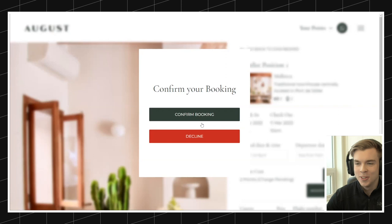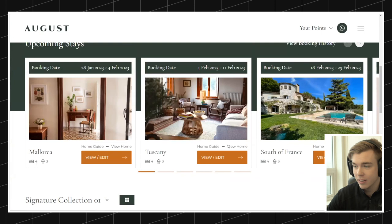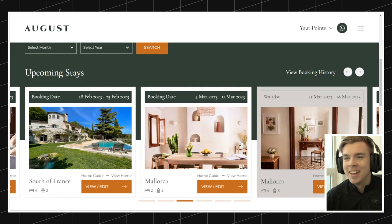So here we are, I can confirm or decline my booking. I click confirm my booking and there it is. I can go back to my dashboard. And now it's the 4th to 11th of Mallorca. We can go down here, 4th to 11th, and there it is. It's white. I'm booked. I'm going to Mallorca, and James, you're paying for my flight. There we go.